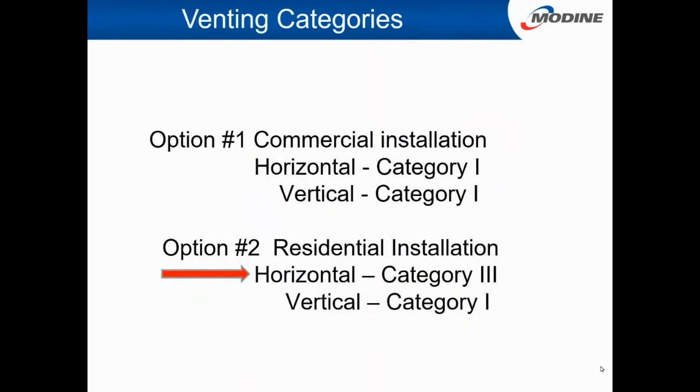Okay, we'll talk about the venting here. We're going to talk about commercial and residential. We'll talk about the Hot Dogs or the PTPs, which can be horizontally vented. Commercial application, you use Category 1, vertical or horizontal. Do you guys know what Category 1 is? It's B-vent, not a stainless steel sealed vent. Category 3, we'll talk about in residential. Is it sealed, it's got a gasket in there. Fast seal, exactly. So in commercial, horizontal, vertical, we can do either of those.